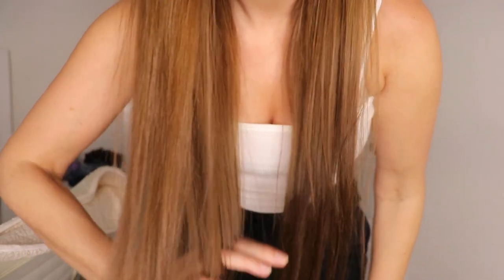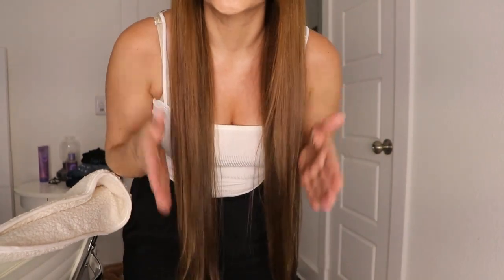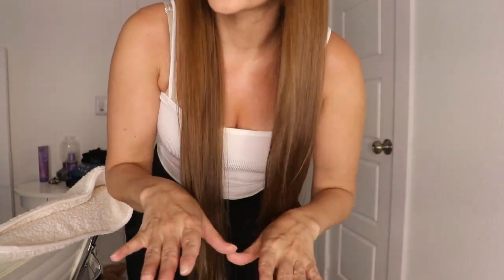My hair looks so shiny and healthy. I think it looks amazing. I think it worked amazing. I think it's my favorite new product to smooth out and straighten my hair. So I just want to show you my hair standing up, because I know while I was filming you could not see the bottom of my hair because I was sitting in my chair. But here's what it looks like.